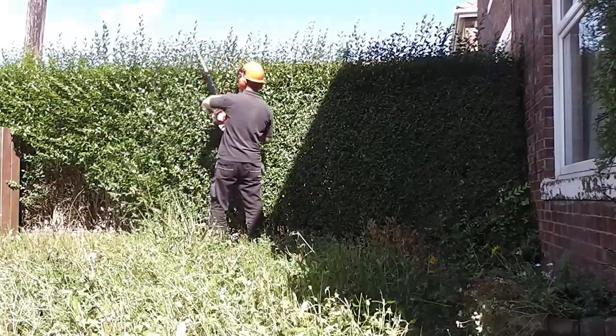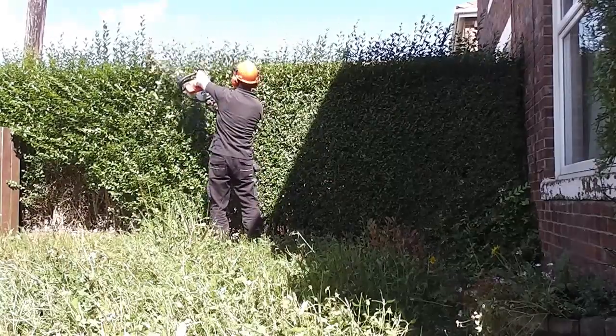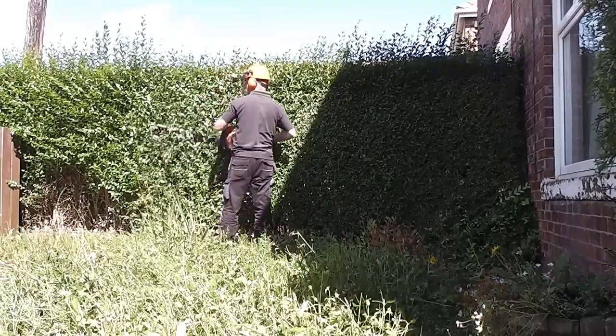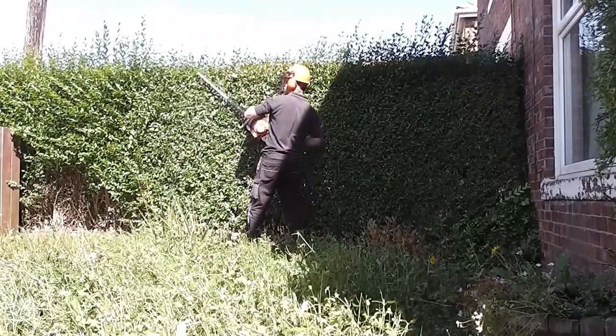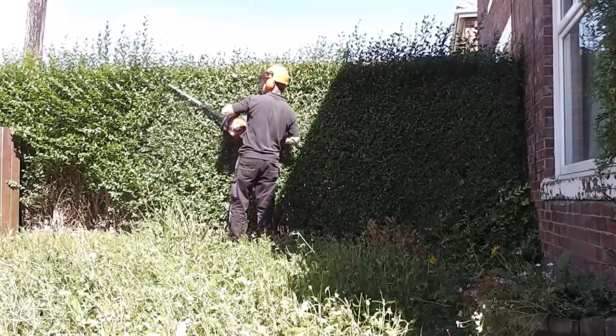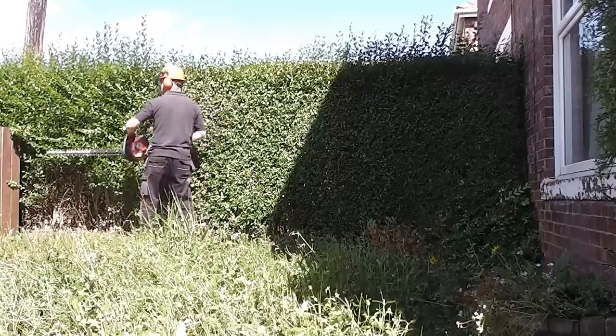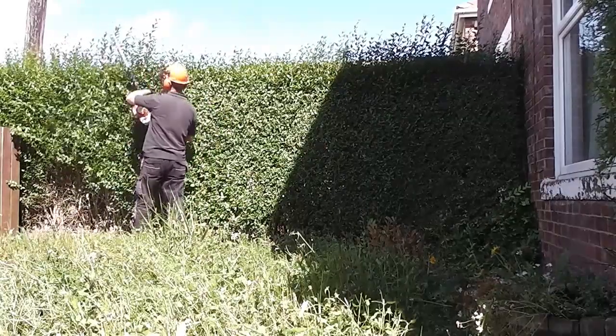Now, speaking of bald spots, there is a bald spot in the bottom left of the hedge there, which I'm working my way towards. That was the result of having a bag full of logs up against the hedge for about a year. But, you know, it's no big deal. There's bigger things in life to worry about than a bald spot on a hedge, to be honest.